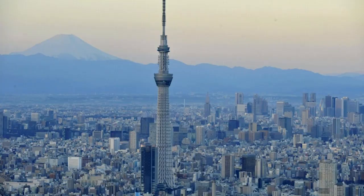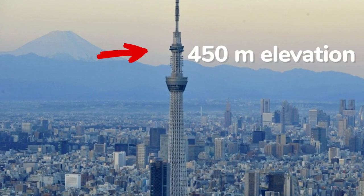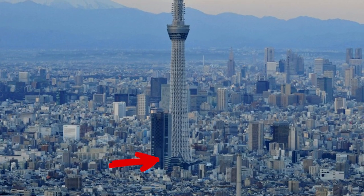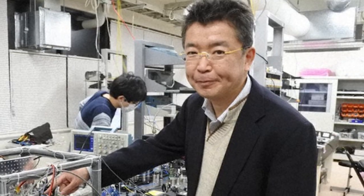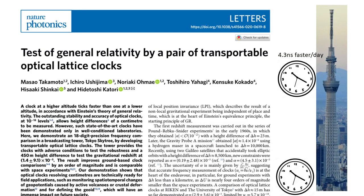More recently, a Japanese group did an experiment that was measuring just the gravitational redshift. What they did was to put two clocks at the Tokyo Skytree. You guys have been there. One at the observatory deck, probably here. I think there's 2, and then they also put one down on the ground here, and basically compared the rates of the clocks ticking for both of them. This is the guy Hidetoshi Katori. I've met him a few times, and basically what they found is that the clock on the observatory is ticking 4.3 nanoseconds faster per day. And so they can measure this using their clocks.